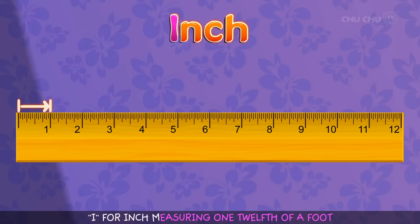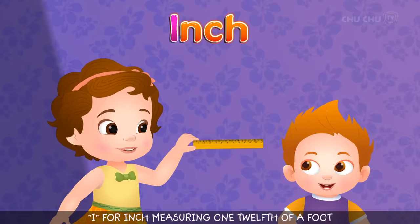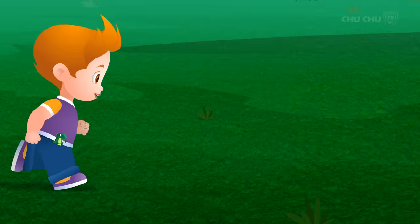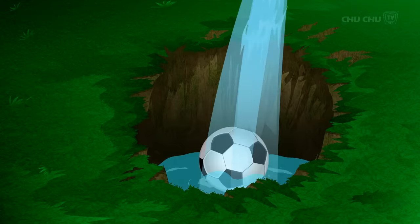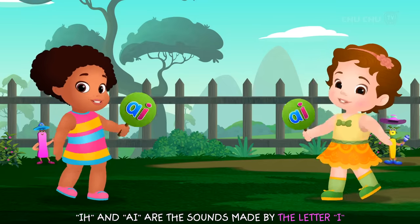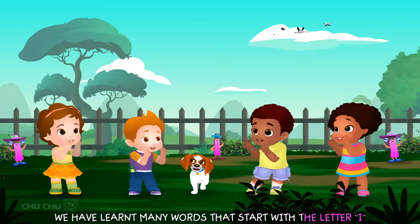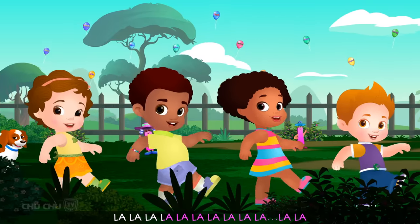I for inch, measuring 1/12 of a foot. I for idea that's our mind's output. Sounds made by the letter I. We have learned many words that start with the letter I. La la la la la la.